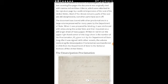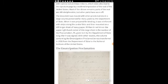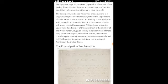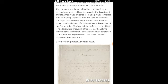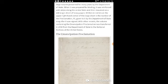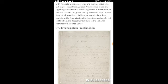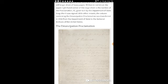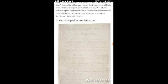The document was originally tied with narrow red and blue ribbons, which were attached to the signature page by a wafered impression of a seal of the United States. Most of the ribbon remains, but parts of the seal are still decipherable, while other parts have worn off. The document was bound with other proclamations in a large volume preserved for many years by the Department of State. When it was prepared for binding, it was reinforced with strips along the center folds and then mounted on a still larger sheet of heavy paper written in red ink. On the upper right hand corner of this large sheet is the number Proclamation 95, given to it by the Department of State long after it was signed.